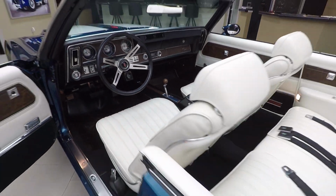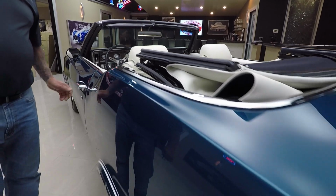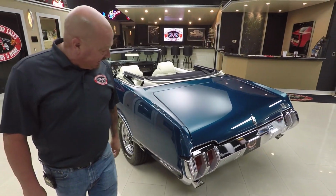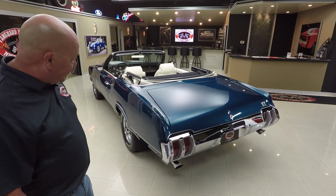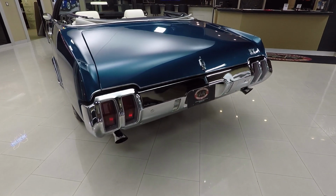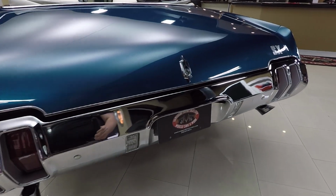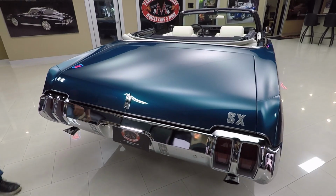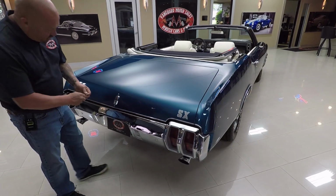She's gorgeous, guys. I've actually already driven this car. Oldsmobiles just drive so fantastic. So much different than the Chevrolets. Chrome on the back bumper looks good. Taillight lenses look great. I love those trumpets on the exhaust there. Looks so cool.